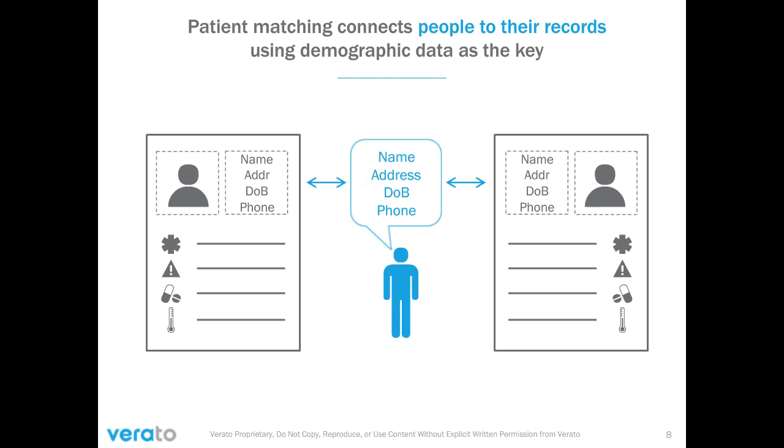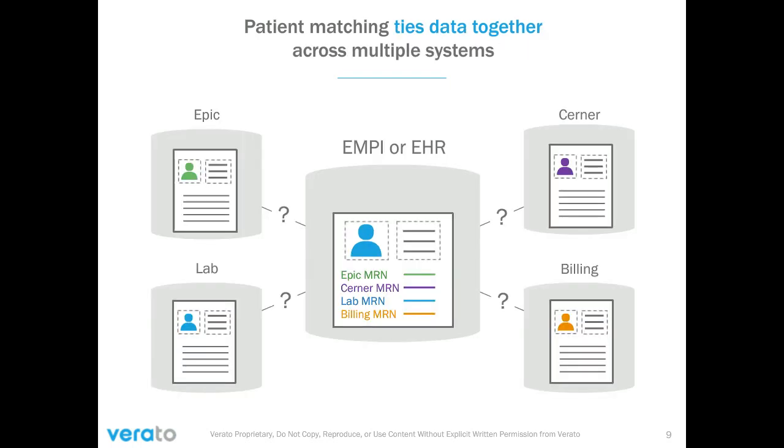But the problem is a little bit more complicated than that. One level of complication is that this name, address, date of birth is collected in a bunch of different systems, typically in one or more EHR systems, other specialty systems like the laboratory or diagnostics, billing systems.